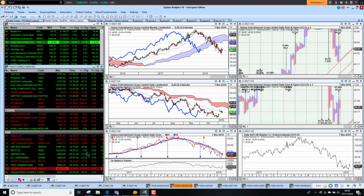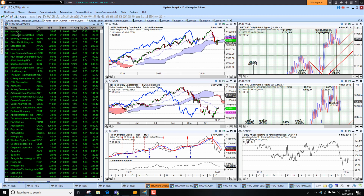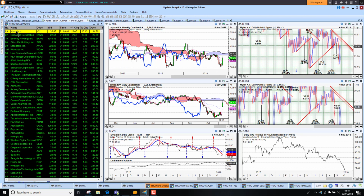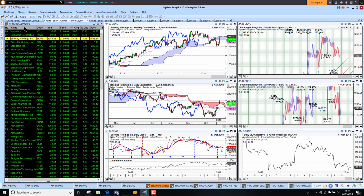So we are just seeing some movement there as well. So taking a look at the Nasdaq, we see here some really big performances. Mylan up 16% and Symantec up 12%. So we did get some really big jumps there. But again, a lot of these charts looking quite bullish.